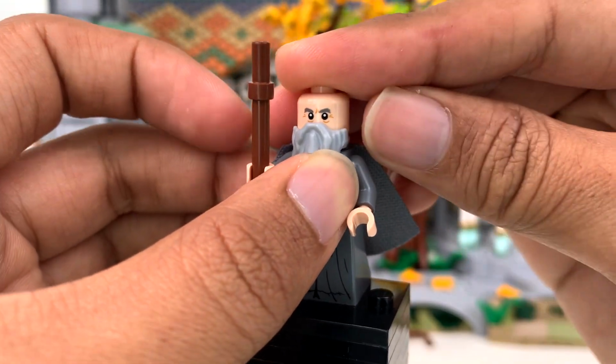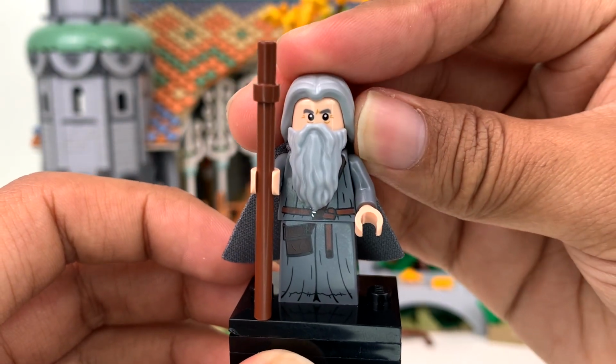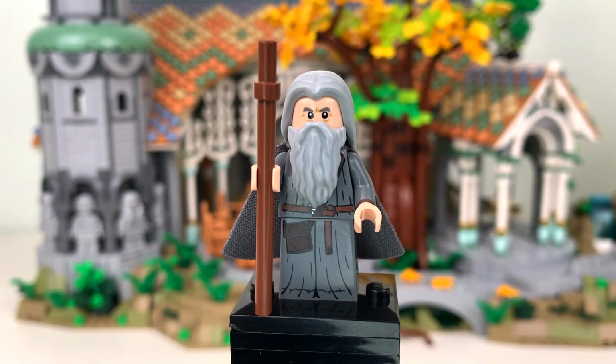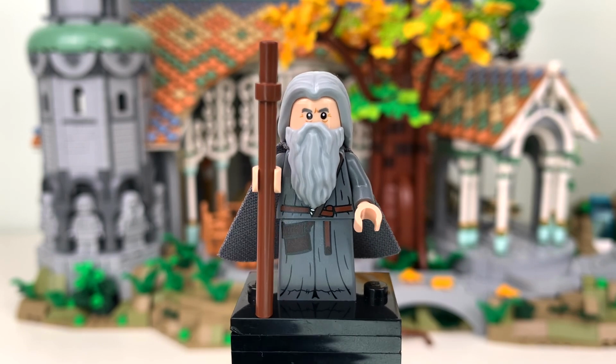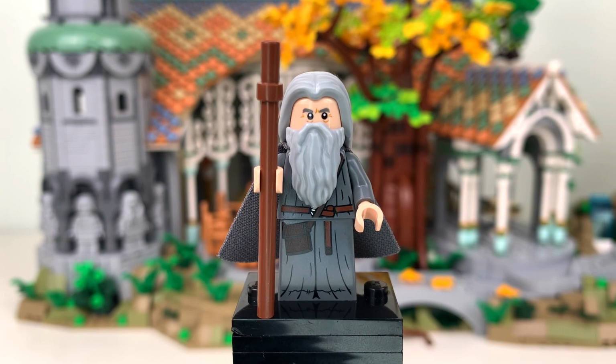it still looks fantastic. And the reason I'm showing you all of this is because he also comes with a hairpiece. And yeah, I know his face print is misaligned, but that's a really nice inclusion. Again, just like Gimli. Not something that LEGO always does, but when they do, it's really appreciated.